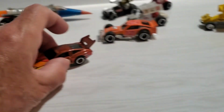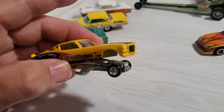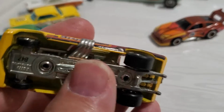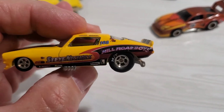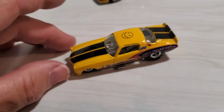And then we move over to some more nice Hot Wheels. Of course, funny cars, you gotta love them. And of course, the second generation Camaro, gotta have one of those. And this is from Hot Wheels premium lines, where they had different dragsters and stuff. And this is an older casting. I'm not sure if they're still releasing it, but it's a very cool one to have.